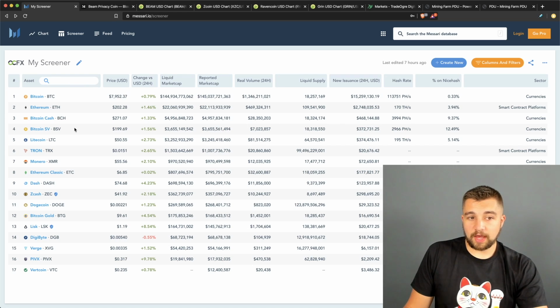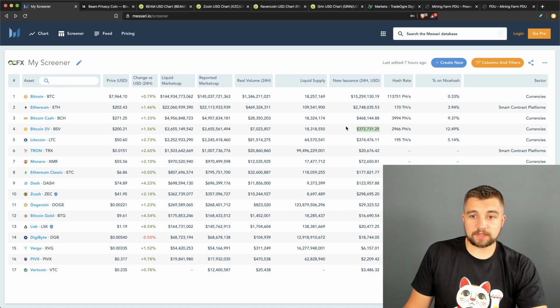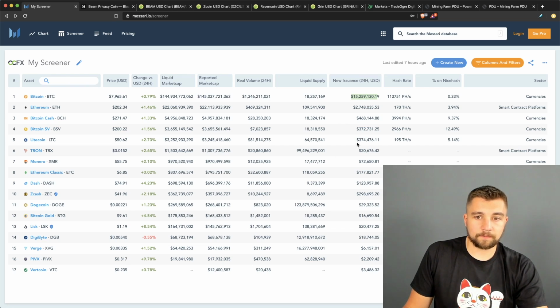Whether you like Bitcoin Cash or Bitcoin SV, their new issuance every 24 hours is quite large. And if you think just how quickly Bitcoin SV came about, that's a ton of money to bring into the ecosystem through mining, just from a Bitcoin fork like that. Some people would say that this is taking away legitimacy and potential new issuance valuation in US dollars from Bitcoin, but that's debatable and not the point of today's video.